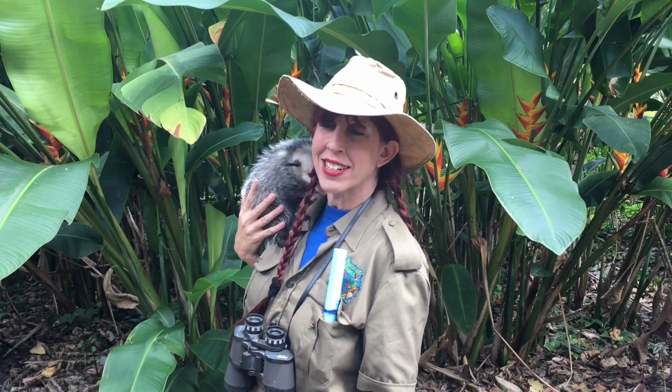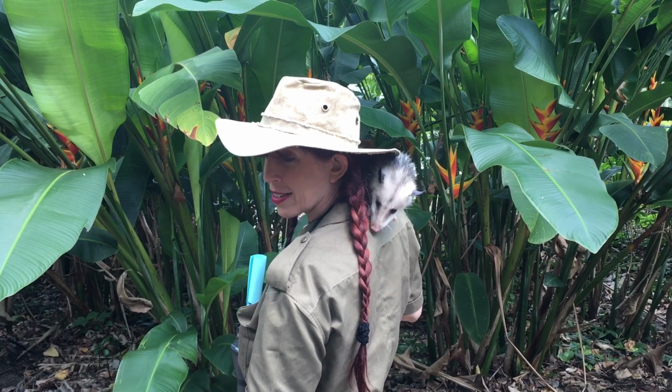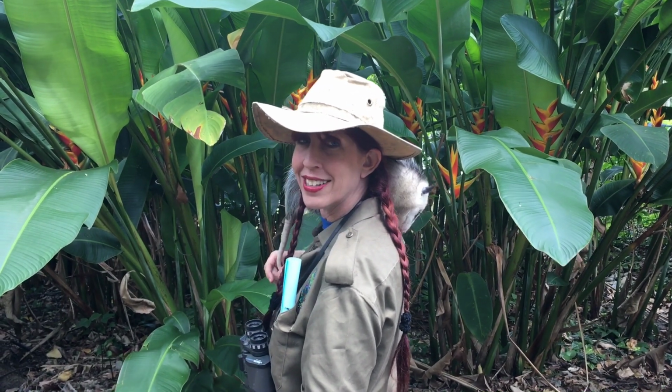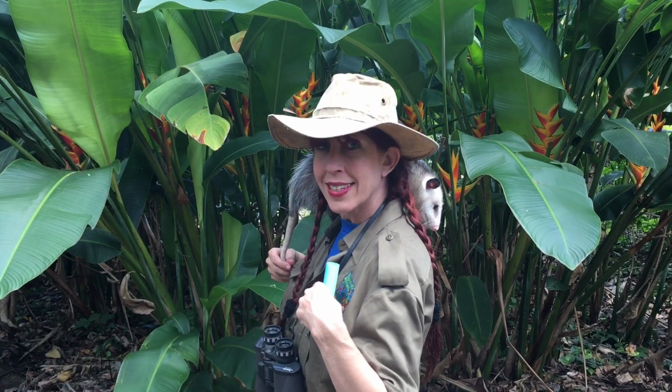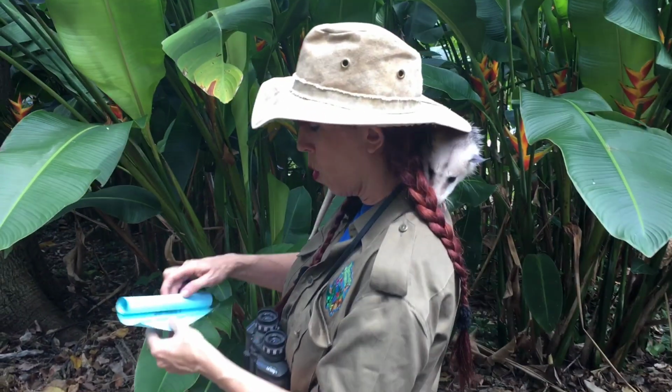The nature detective, and I'm here with my friend Sweet Pea the opossum. She is going to help us on our scavenger hunt today. So let's get out the riddle and see what we will be searching for today.